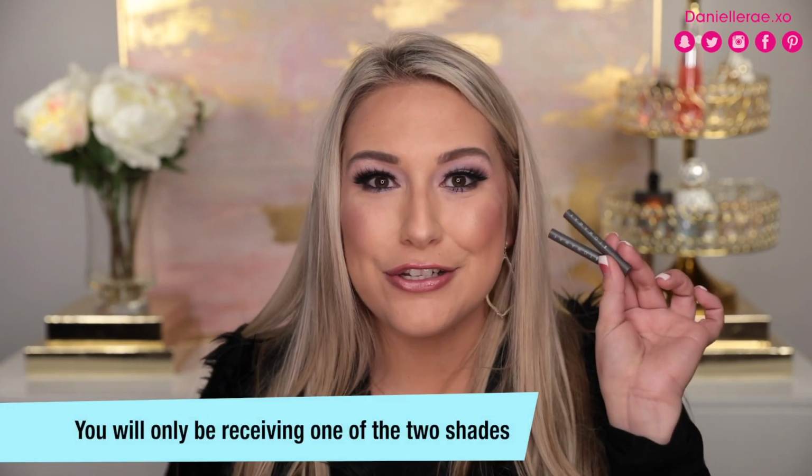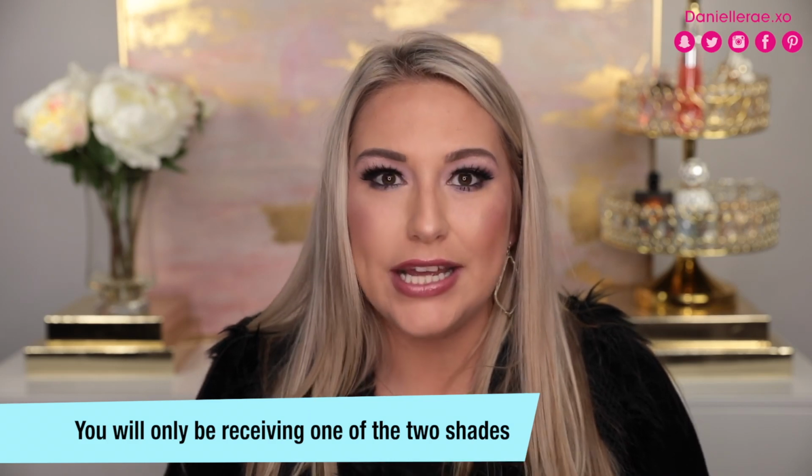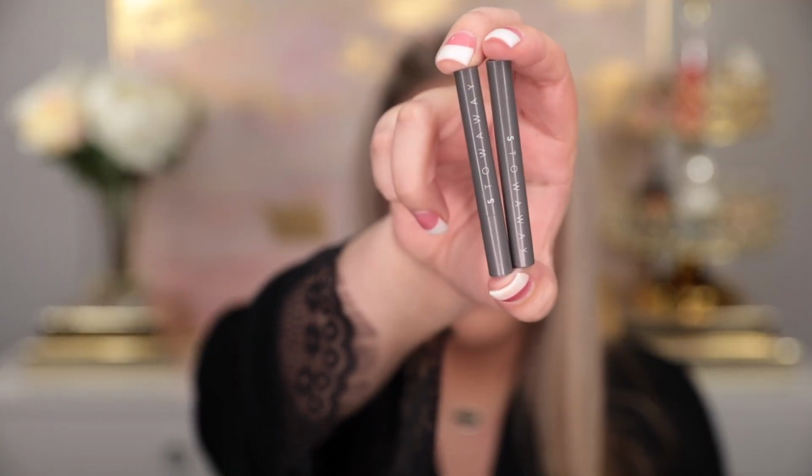So the next thing that I got in my bag is from Stowaway, and these are their Effortless eyeliners. Now, I got two different shades and I actually used them both. So they sent over the shade Spice and Jet. So Jet is a really nice pigmented black shade, and then Spice is more of like a brown. So these eyeliners are supposed to be highly pigmented.